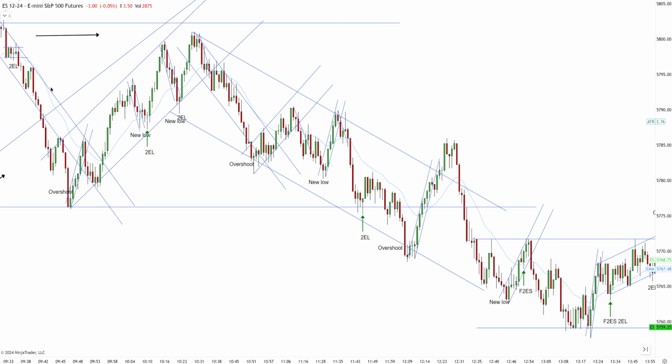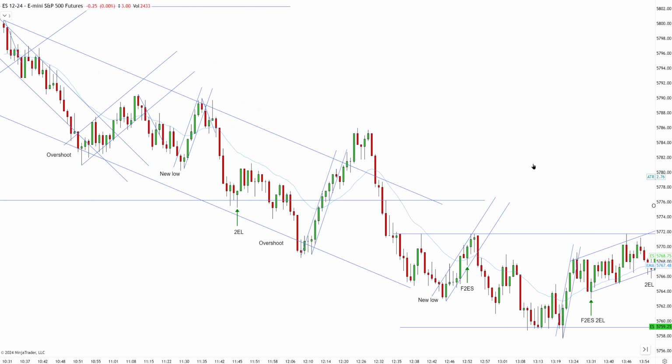Why? Well, because we moved so far away from it. We moved so far away from the initial uptrend that we cannot take it into consideration. We simply retraced too much and there's so much price action. We have to follow the recent structure.